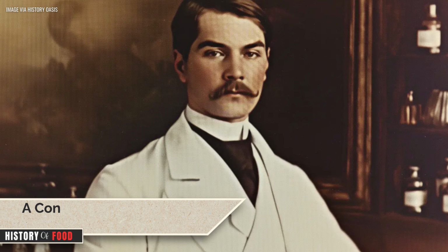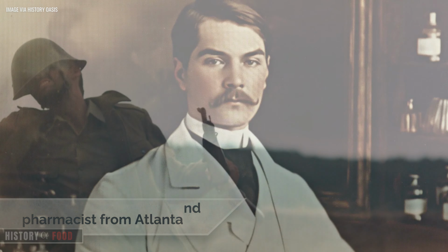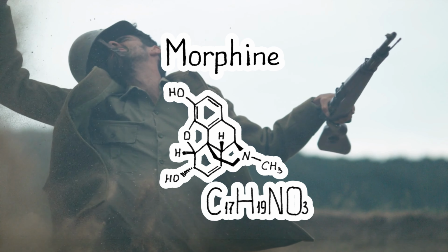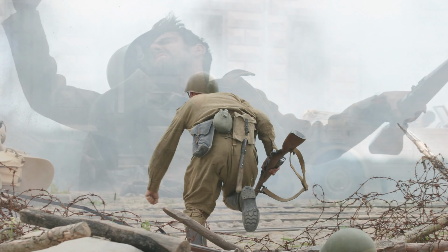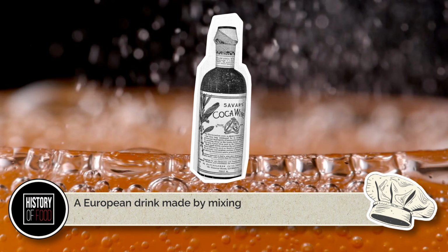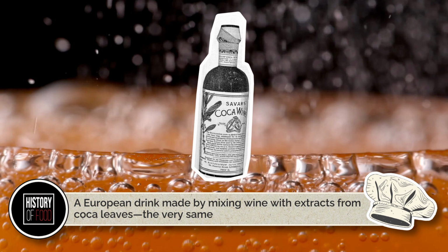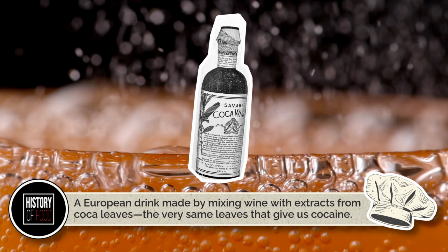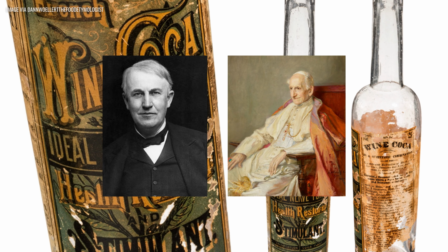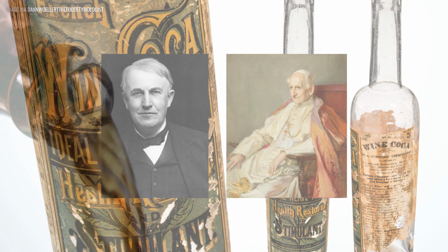Enter John Pemberton, a Confederate veteran and pharmacist from Atlanta. After being injured in the Civil War, Pemberton developed a morphine addiction, a very common issue at the time. Like many people, he started looking for alternative pain relief. That's when he stumbled upon coca wine, a European drink made by mixing wine with extracts from coca leaves, the very same leaves that give us cocaine. This drink was marketed as a pick-me-up, and even Thomas Edison and Pope Leo XIII were reportedly fans. Inspired, Pemberton decided to create his own version of this miracle beverage.